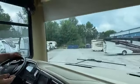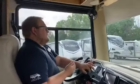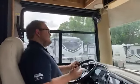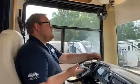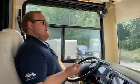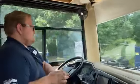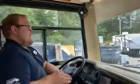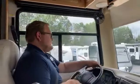So as far as this goes as well, like I said, guys, it is going to be a Tiffin. It does drive smooth. The Tiffin slogan on these is going to be roughing it smoothly. As you guys can see going through it, they are a nice higher end coach. And it's not so much camping, we like to call it glamping. Any questions, guys, again, feel free to comment. I'd be more than happy to answer any questions you guys have.